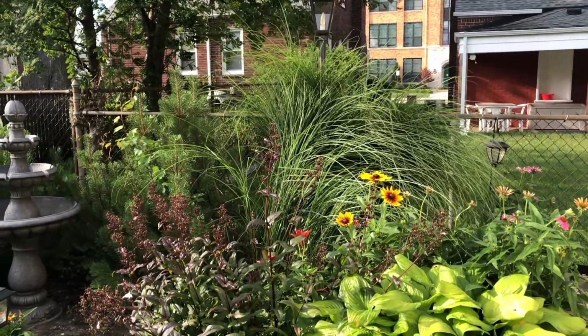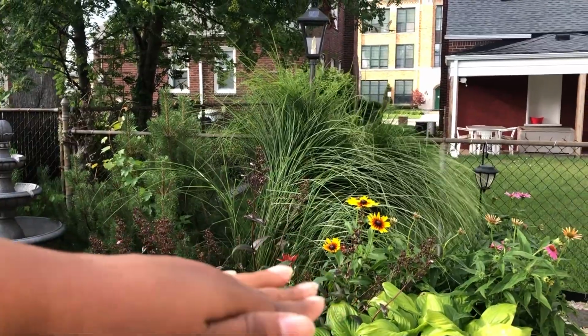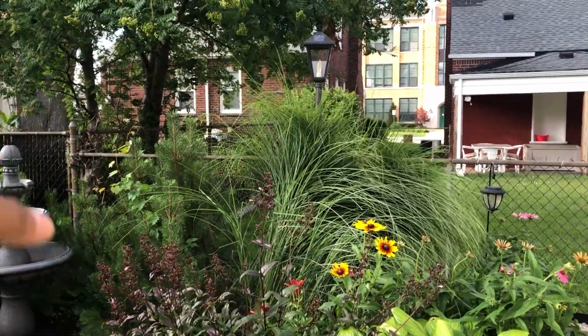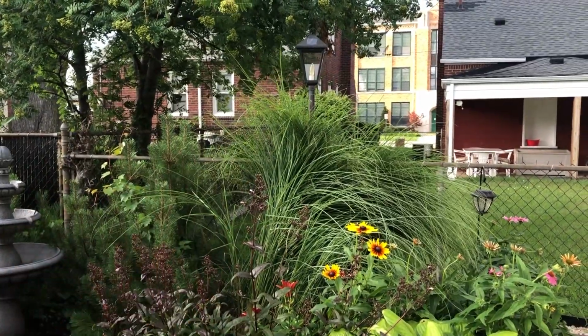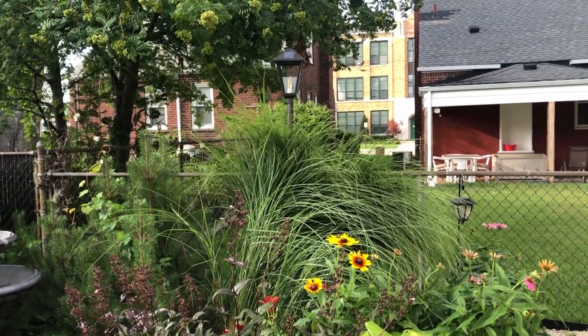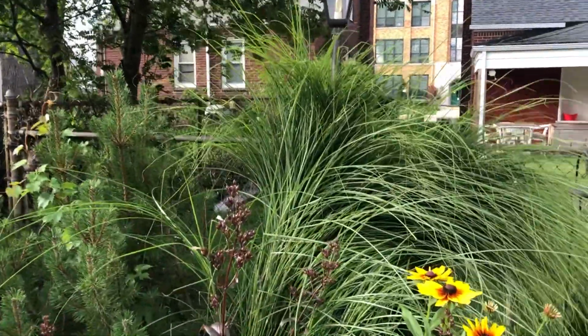I remember buying it 8-9 years ago, and it was this little, and it grew. We had to cut the grass back this year because it just dominated this whole area. So let's get a closer look.